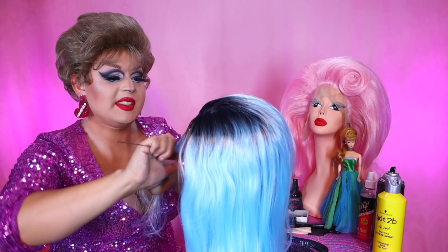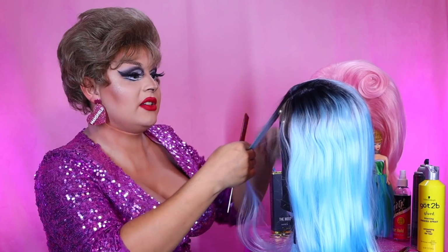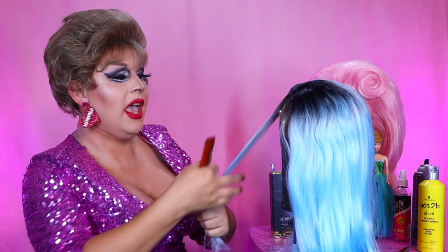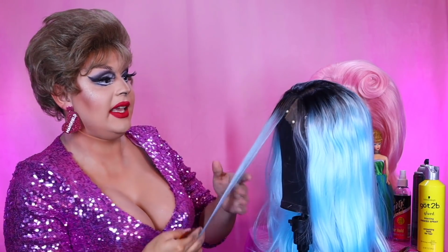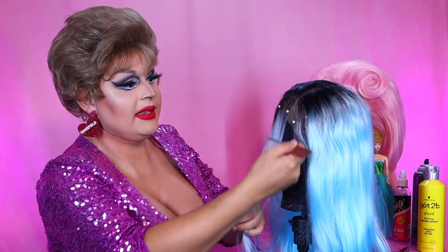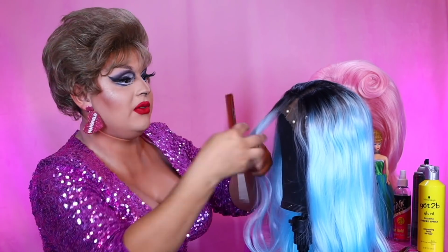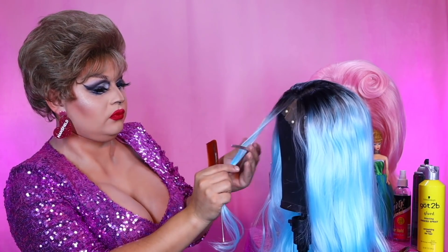Anyways, right now I'm just separating some hair for bangs. I want to do like little teeny tiny bangs. I was actually watching a skit someone was doing, and the girl was wearing a wig. And they were doing a little trick that a lot of wig makers do to help hide the fact that it's a lace front. They pull down little bangs that they can cut so it gives a nice little softness to the face. I'm going to do that today. So I'm just going to take those and section those out right now.